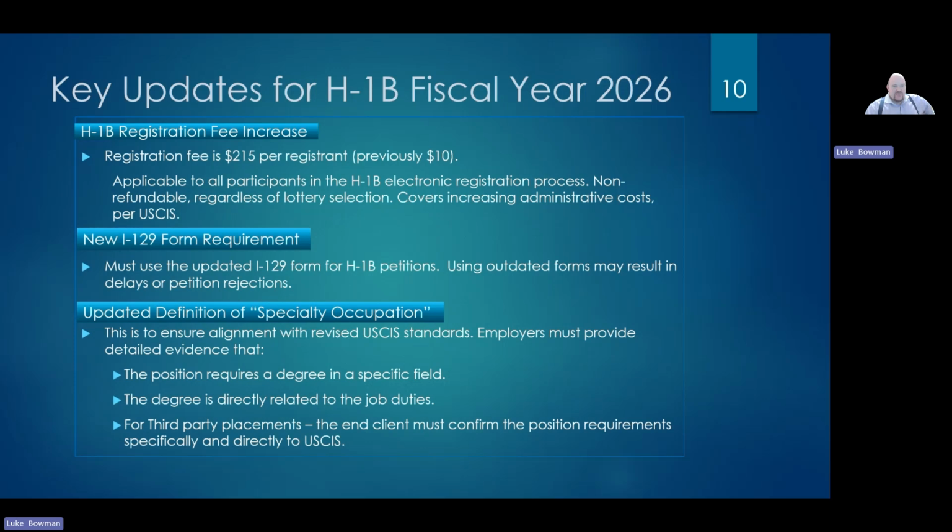Key updates for the fiscal year 2026. This is a really, really important one because we have a lot of moving pieces and a lot of changes here. These changes happened pretty rapidly, and they took effect just before the change in administrations that we saw in January. So first, the cost this year. We have a huge increase here, an increase of $205. Our registration fee last year and for the previous years was just $10 per applicant. As of this year, it is now $215 per applicant.